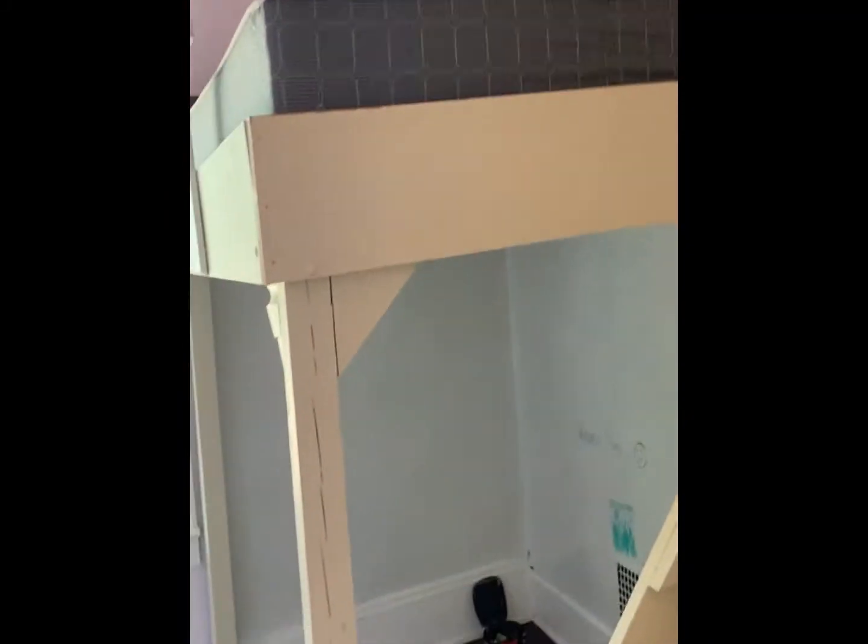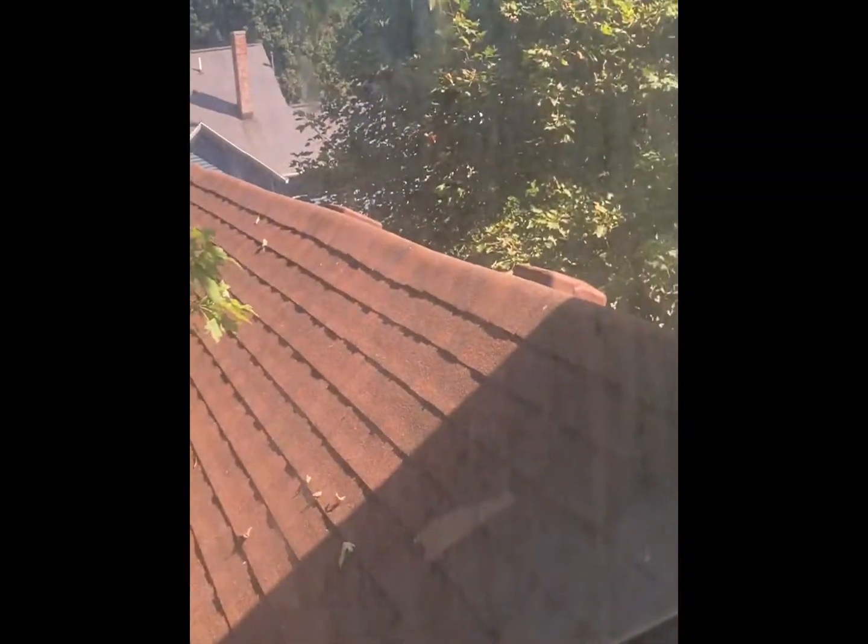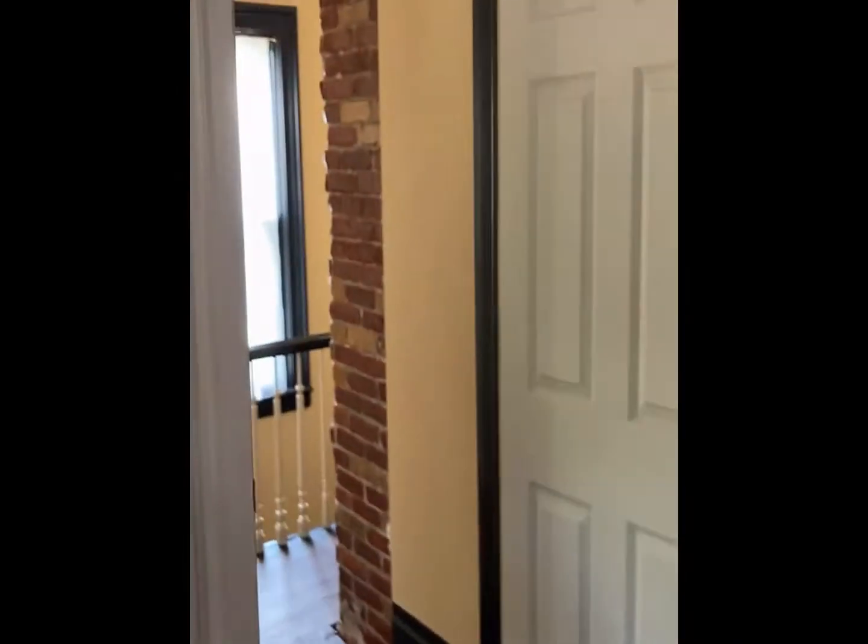This door has been replaced. I will definitely want a more traditional original door, but they had a loft built in here. We'll keep it for now because there's a lot of other projects we have to do now. We'll just take a peek out the window. You can see the back addition. So I love this exposed brick. You can see the view here.